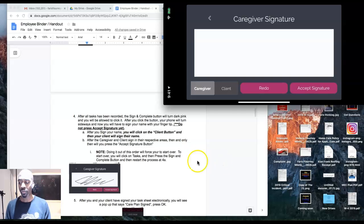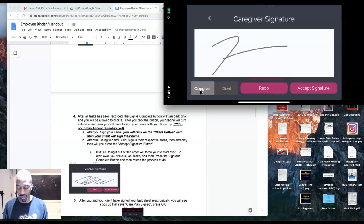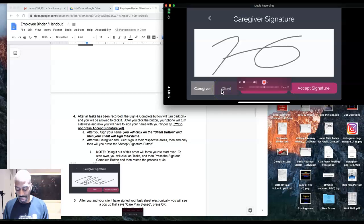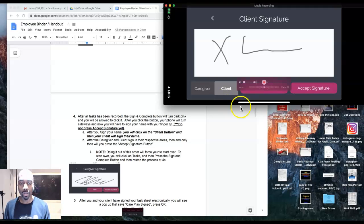All right. Once your phone turns sideways, as you see, Caregiver is already illuminated. You're going to sign your name with your fingertip. Then you will click on Client, and the client will sign their name as well. And then, and only then, will you press Accept Signature. All right. You're going to press Accept Signature. So you have to do the Caregiver first, Client, then Accept Signature.